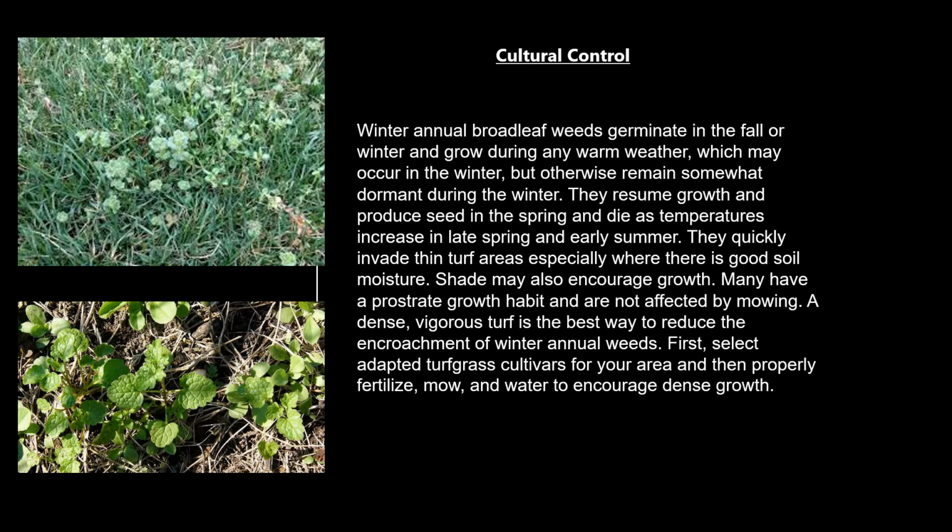Winter annual broadleaf weeds germinate in the fall or winter, and they grow during any warm weather, which can occur in the winter, but otherwise they remain somewhat dormant during the winter. They resume growth and produce seed in the spring, and they die as the temperatures increase in late spring and early summer. They can quickly invade thin turf areas, especially where there is good soil moisture. Shade also can encourage growth. Many have prostrate growth habits and are not affected by mowing.